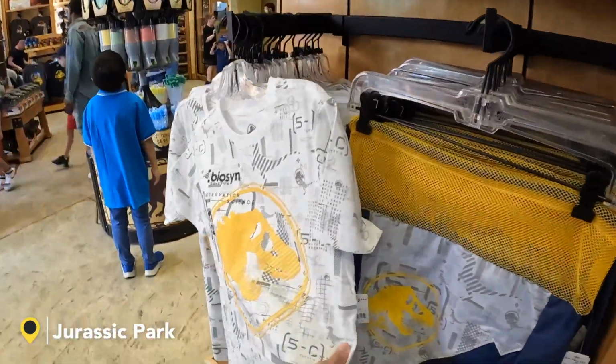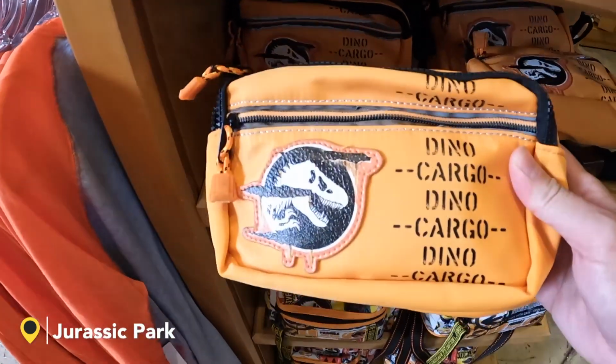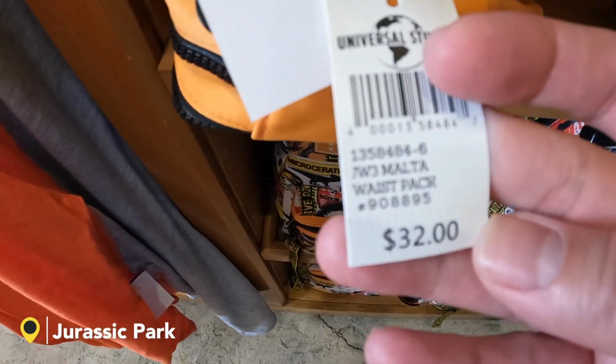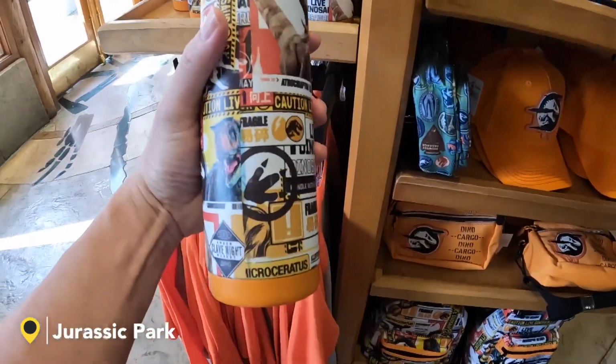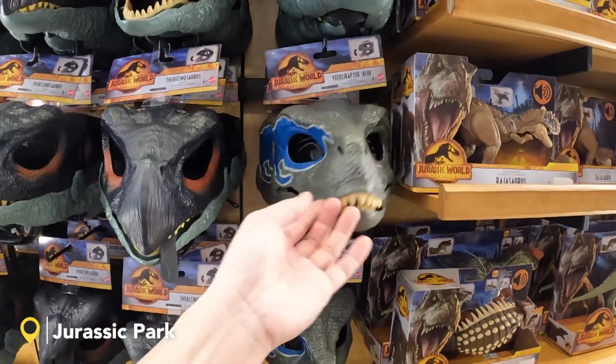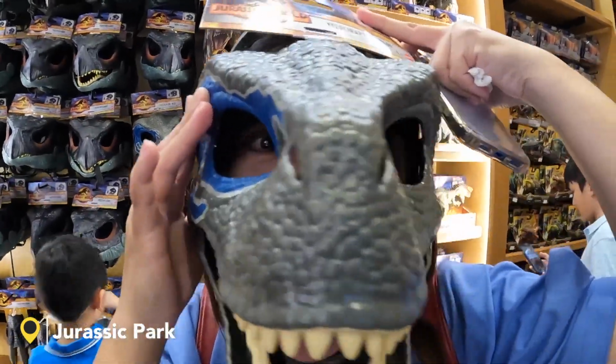Oh, this is cool. Myosin. This one is cool. How much is this? $25. All right, it's pretty cool, right? $32. Oh, I like this. What a cool water bottle. This is Velociraptor. Picture here.